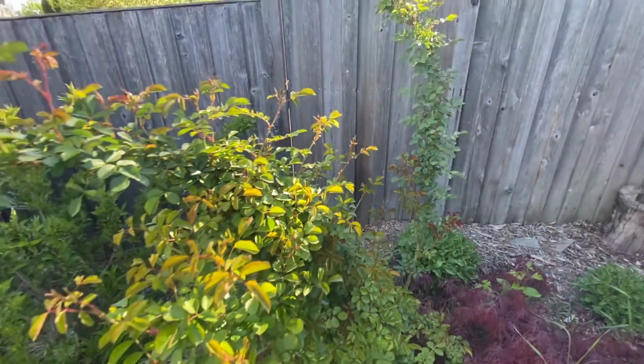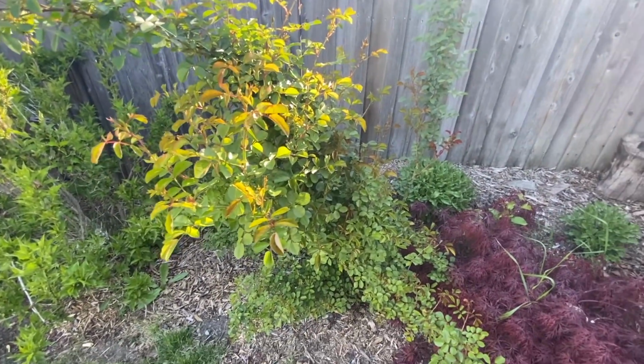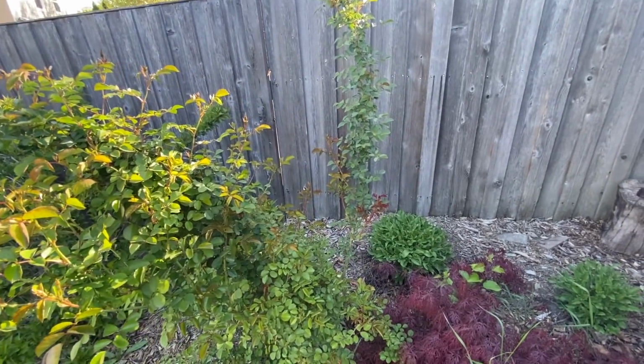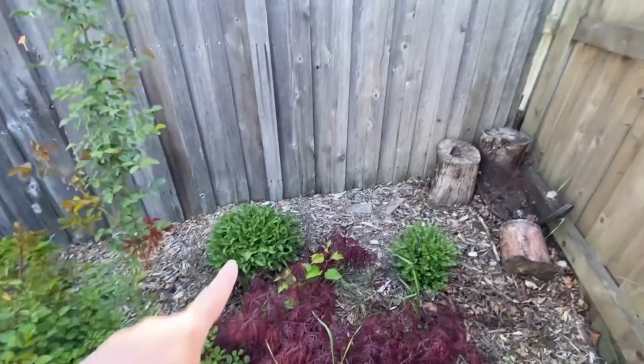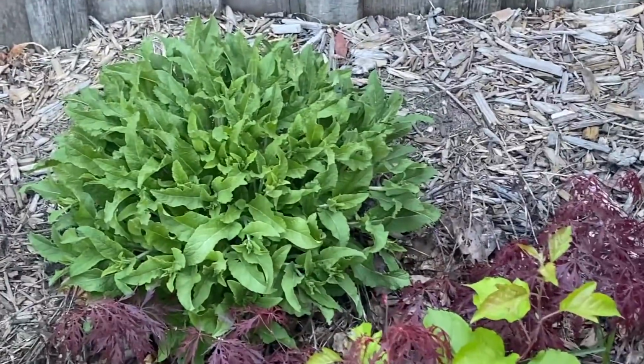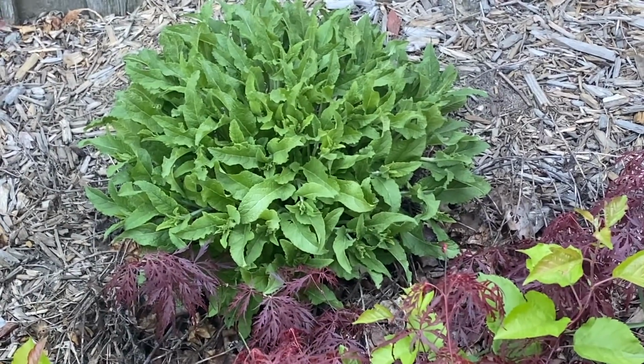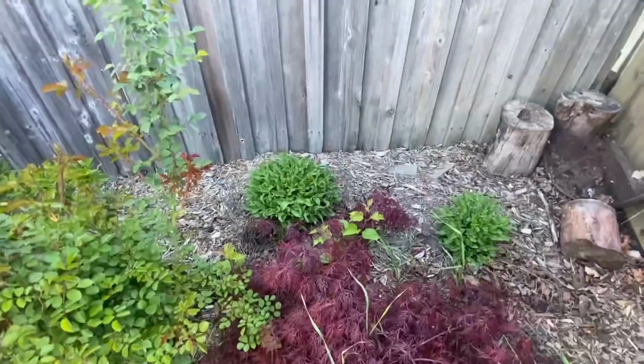And we need to trim them back because I do know with rose bushes you have to keep them tame or they'll go kind of crazy. Well, certain ones will. Not sure what those are back there, but they are in multiple spots throughout the yard. They almost have this fern type foliage, which I'm digging.